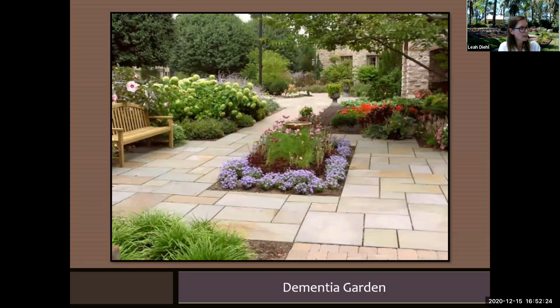Actually, this is a very bad example of that. I should take this picture out. Generally with dementia, at a dementia residence, you do not want any right angles on the path because people with severe dementia will get stuck and not know which way to turn. It feels like a barrier to them.